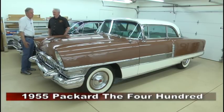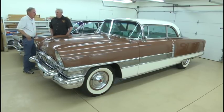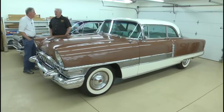Well, Packard, of course, has always appealed to the upper crust. And there was some kind of a listing of the foremost families in America or something. I think there were 400 families. And they wanted to name their car after that. So just in case you didn't get the hint, if you buy a car like this, you'd be one of them. I did not know that.